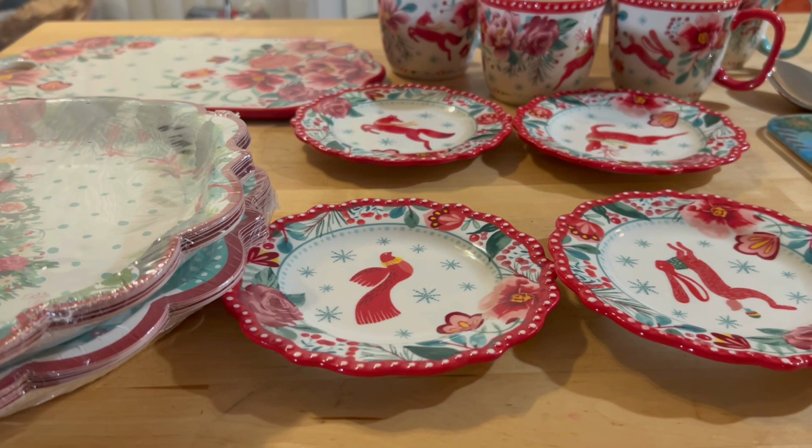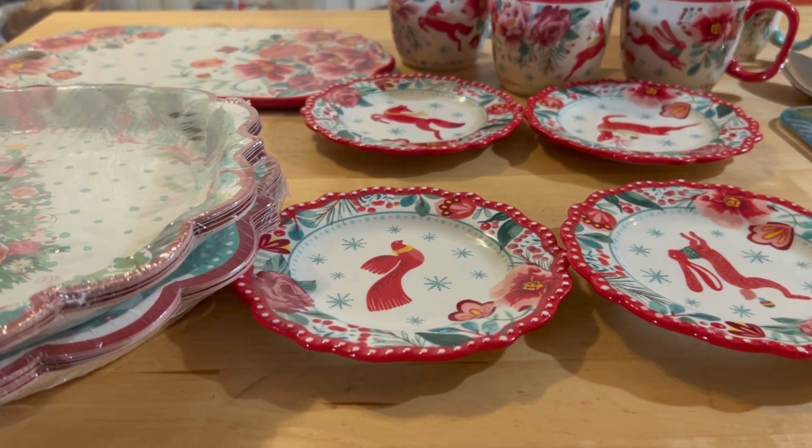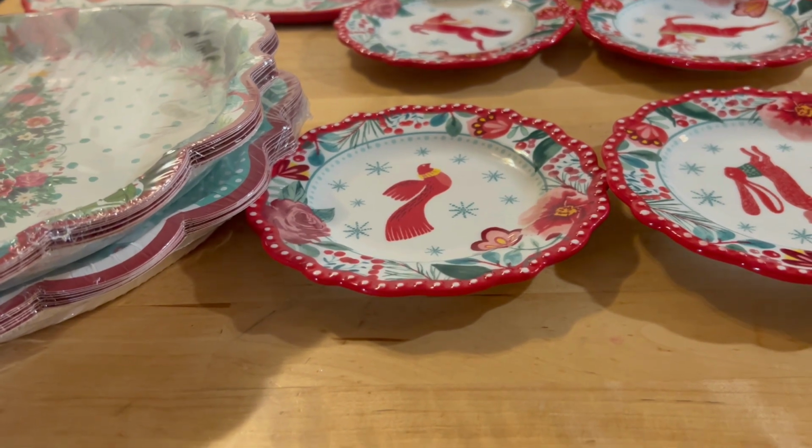As I come to you today, I wanted to show you my most recent Pioneer Woman haul. It's not much, but they're really cute items. So I want to get started with showing you the Pioneer Woman 4-pack appetizer plates, you guys.